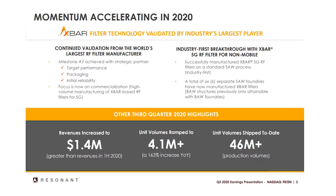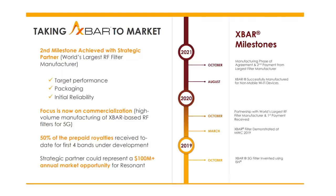And with all the talk around 5G mobile, it's easy to forget that the majority of devices are going to be non-mobile. All those Internet of Things connected devices that are also going to need filters. Resonant is on target with a strategic partnership for manufacturing and scheduled to complete its first production volume later this year.